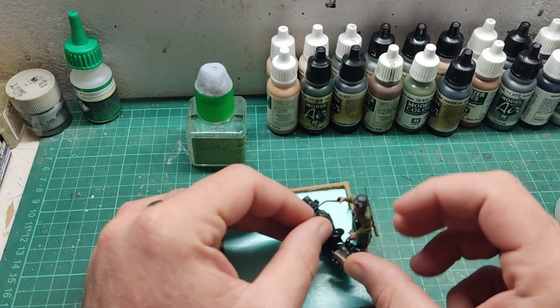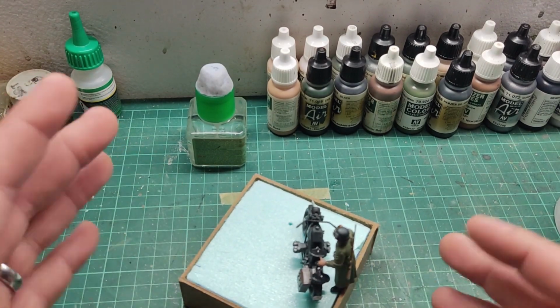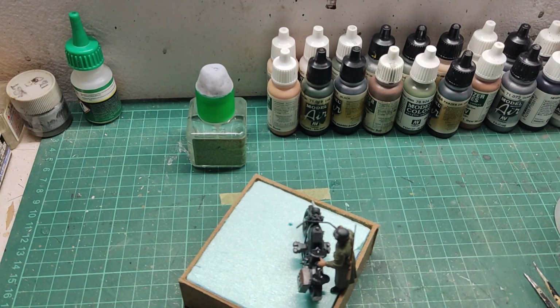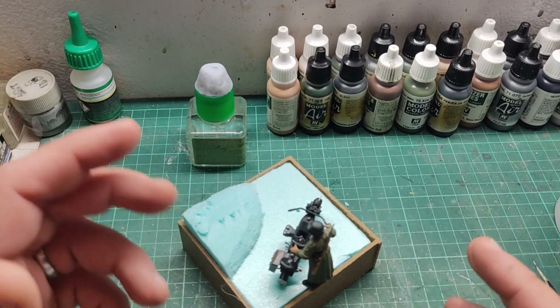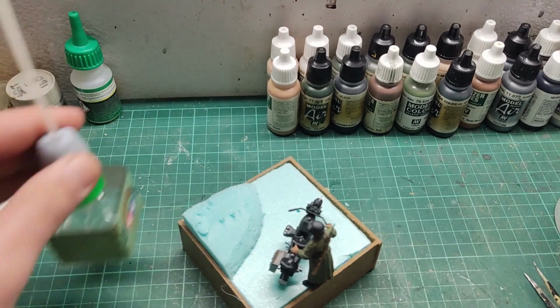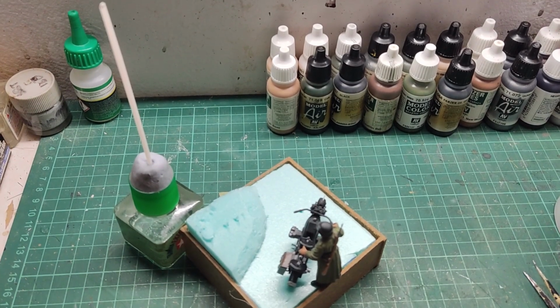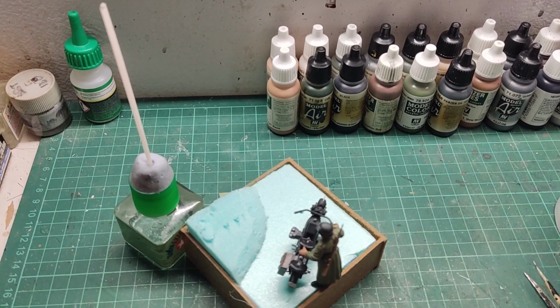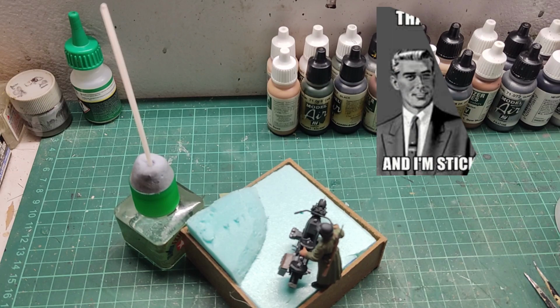He's gonna hold his bike. Obviously he's gonna be on the road. This will be the edge of the road, just to give him a curve. And he's going to look at a sign of some sort. Imagine a sign over here somewhere, just imagine it. So he can find his way between fortified positions, German fortified positions, in order to relay messages or orders. That's my story. I'm sticking with it.